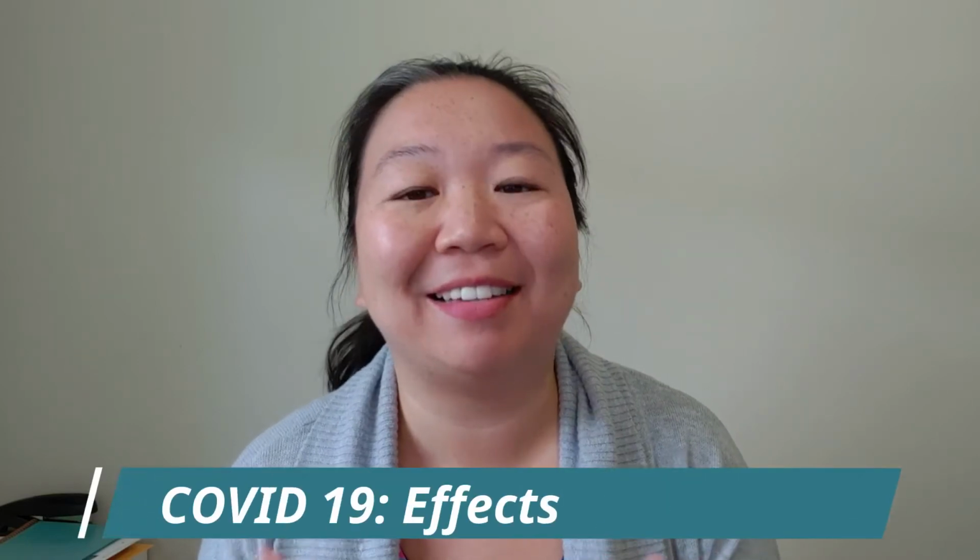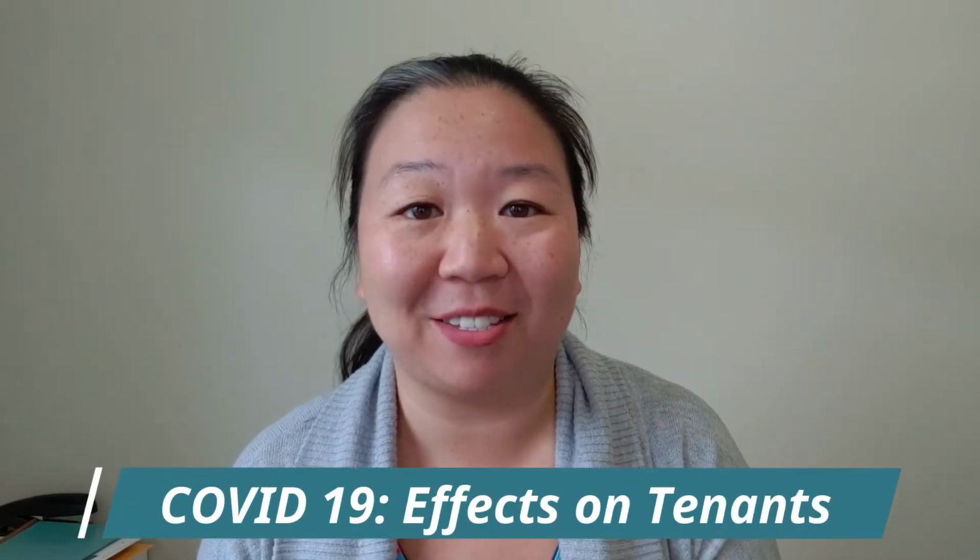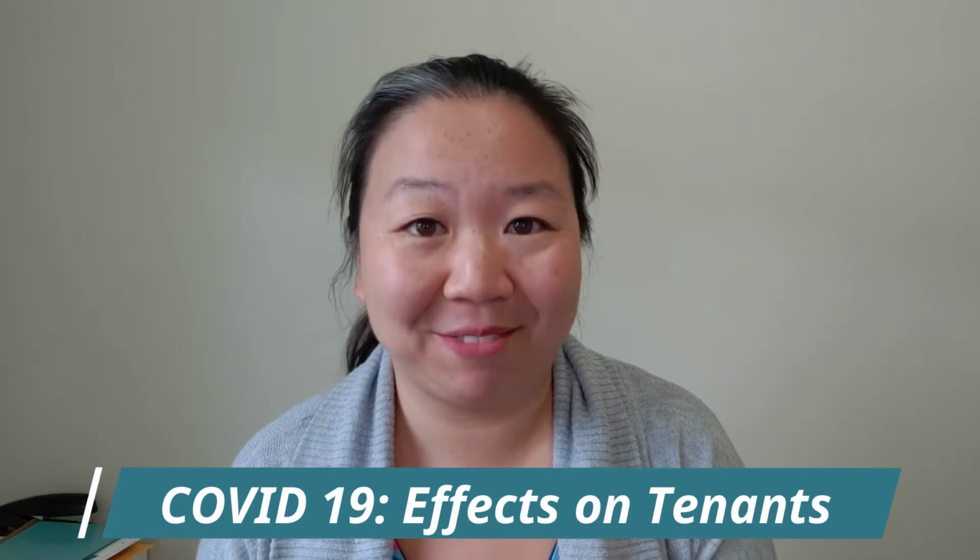So there's no question that COVID-19 is having an effect on tenants being able to pay rent. And when tenants don't pay rent, landlords who are counting on that money also are affected. And the landlords may be relying on that income to pay their mortgage for that property or even just for their own living expenses. So what are you going to do if your tenant doesn't pay rent? Well, here's 3 things to consider.